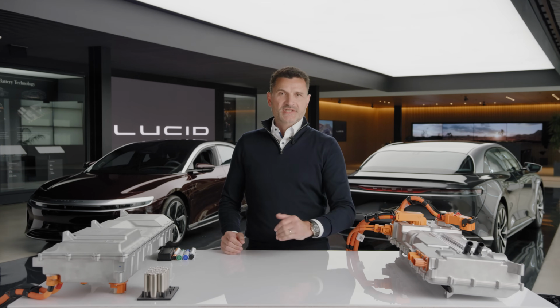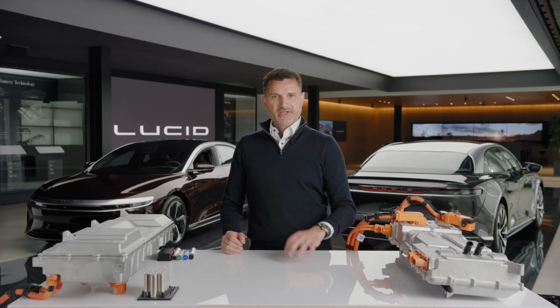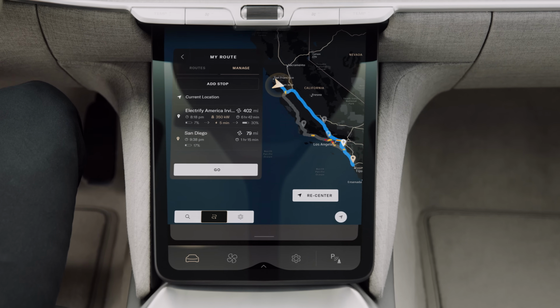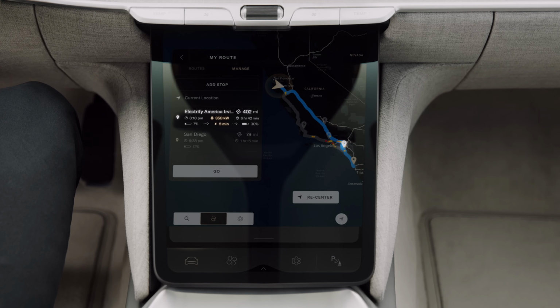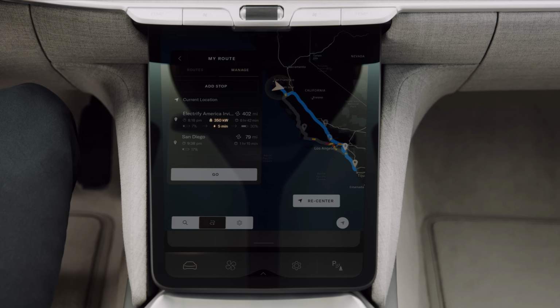Now, in case you want to extend your range and visit friends in San Diego, let's say we leave San Francisco and drive all the way down to San Diego. Our smart navigation planner will aid your trip planning and find a DC fast charger along the way that minimizes the time that you will spend at that fast charging station.